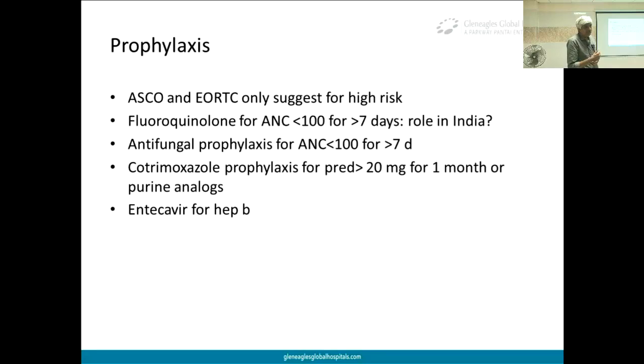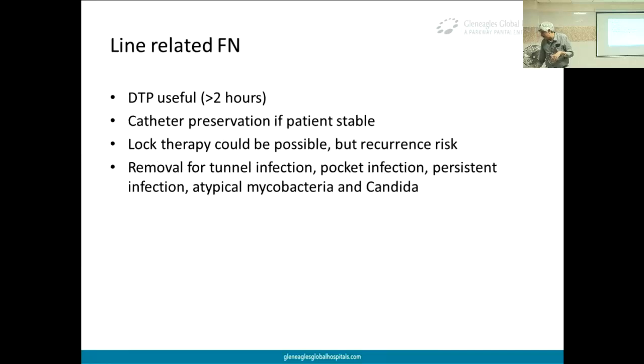Antiviral analogs, that's something we often forget. Entecavir if the patient has got hepatitis B, because otherwise you don't want a flare of hepatitis B happening. Core antibody positive, surface antigen negative is another curious situation. That, of course, is a whole different discussion. She talked about this. I'm not going to go into this.